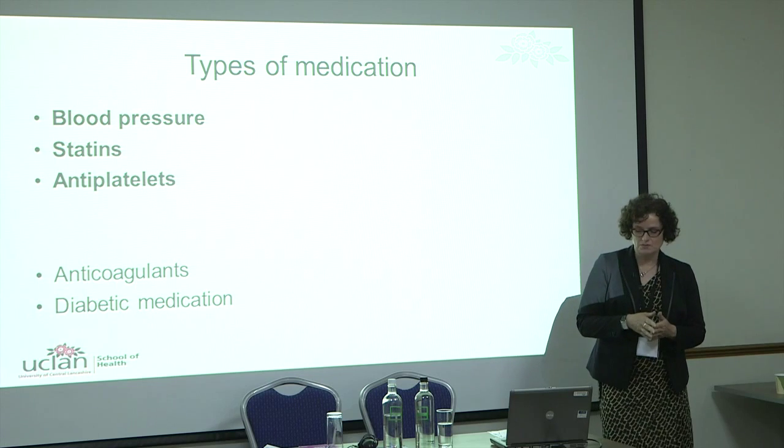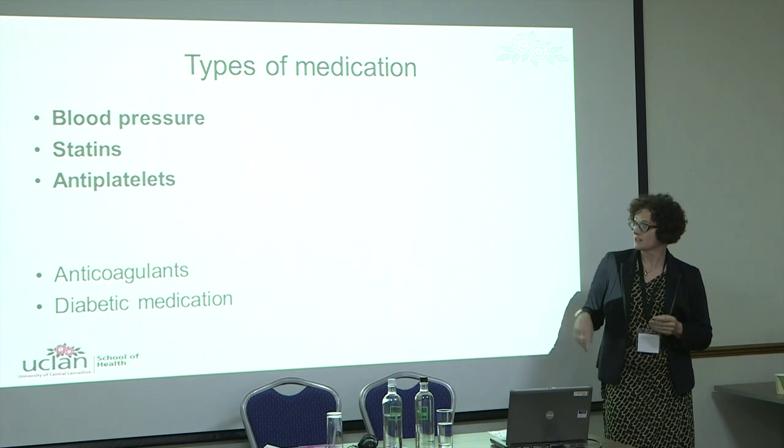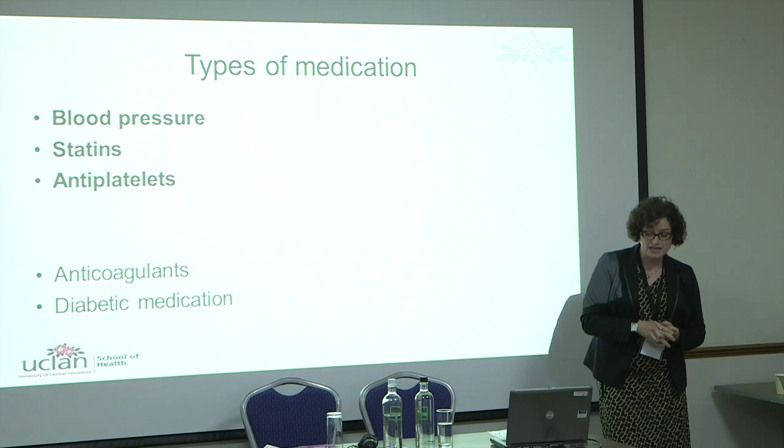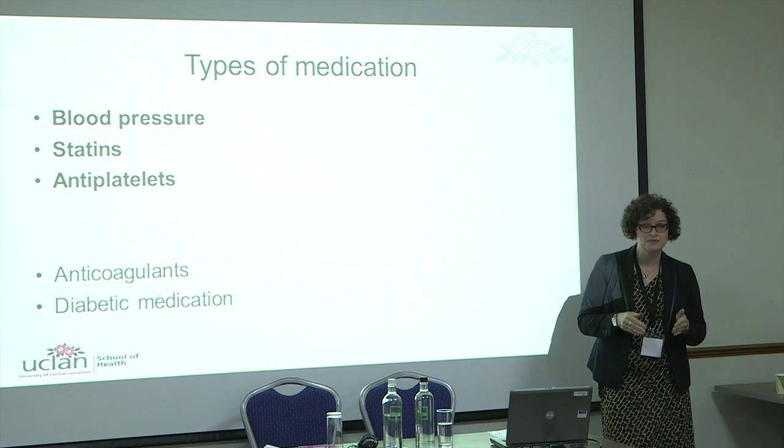So I'm going to talk about mostly these three types of medication. I'll just talk a little bit about anticoagulants and diabetic medication. But the main types are blood pressure medication, statins, and antiplatelets.